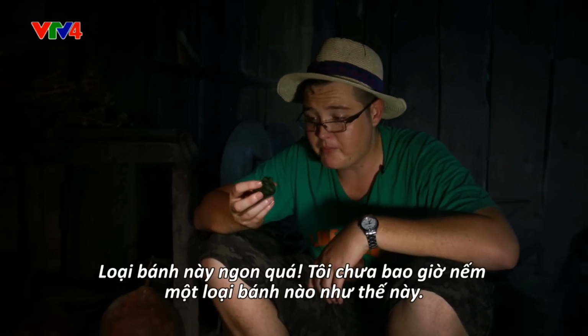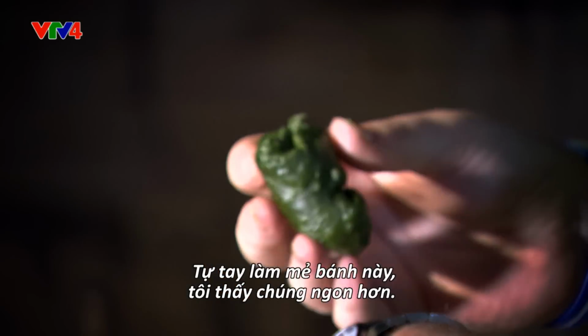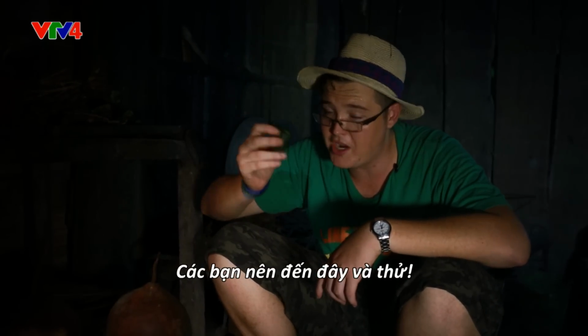It's really lovely. It's something that I've never tasted before. And I was involved in making it. So I think that makes it taste just that little bit sweeter. Really, I think you should all come and try this.